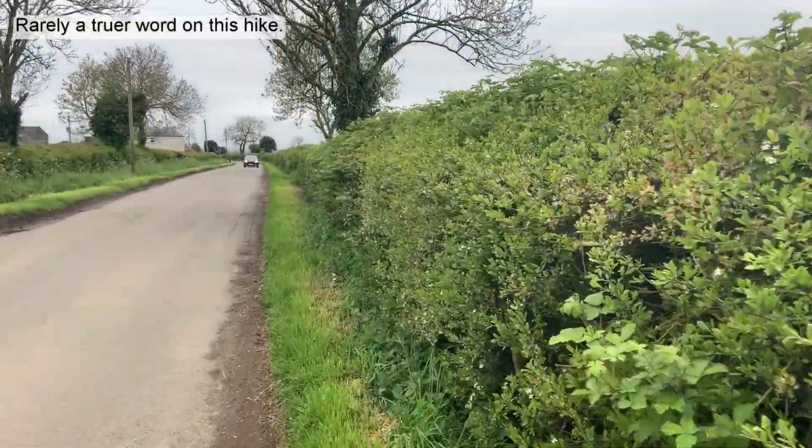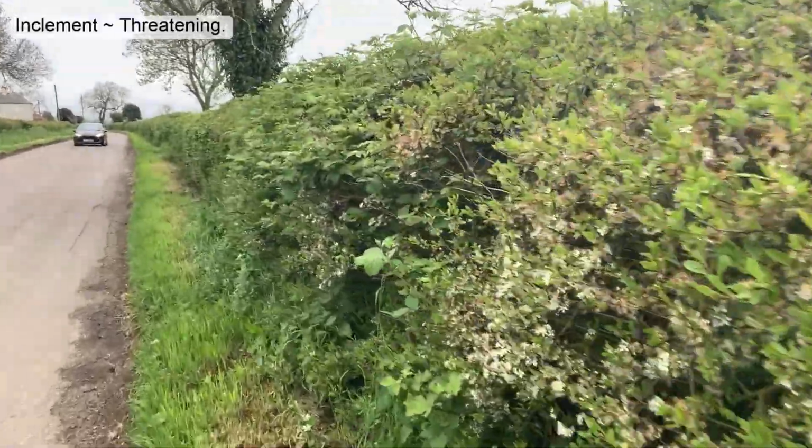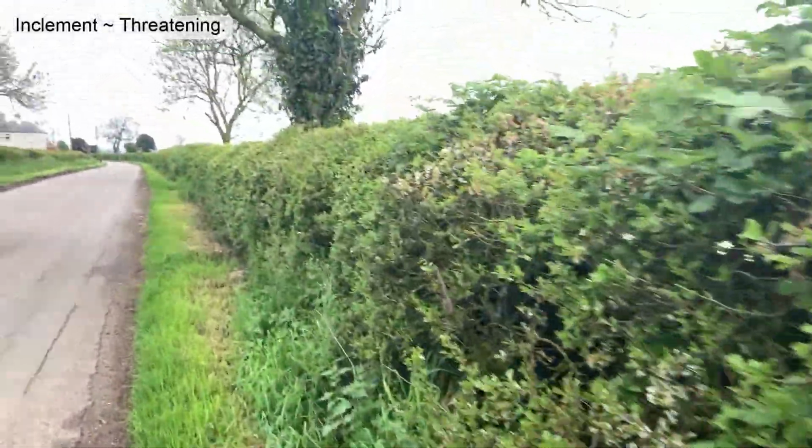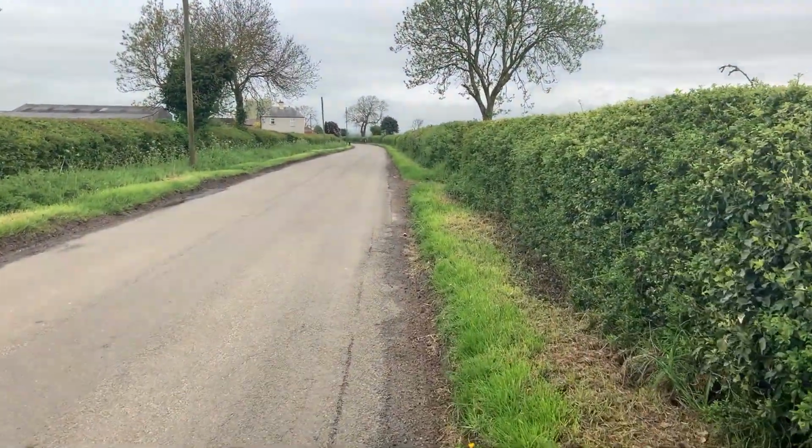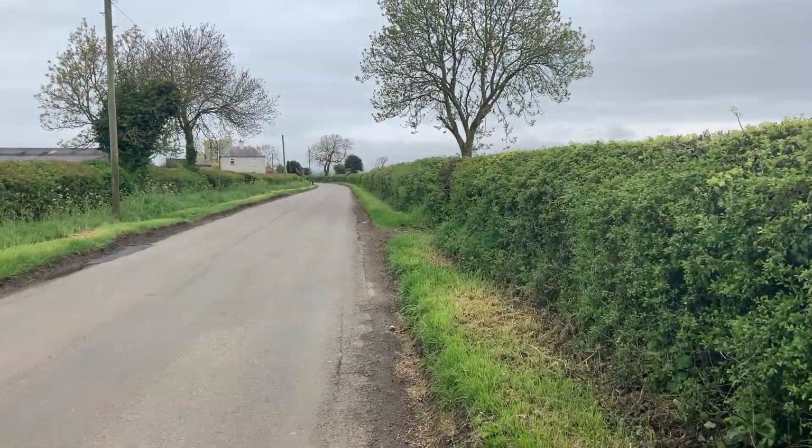Also, with the weather forecast today being inclement, well, there might come a point where it just gets far too wet to carry on. So I'm going to really very much see how far we can go.